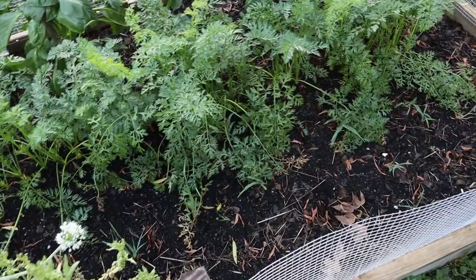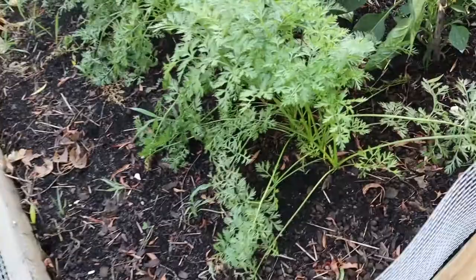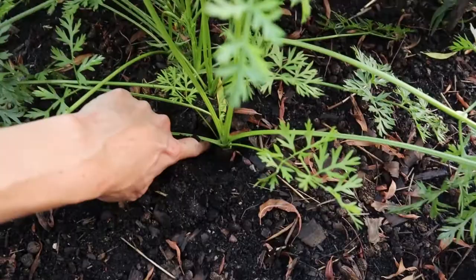One of the good things about the garden is my carrots actually, and they're doing pretty well, but there's not very many of them. But I think they're getting pretty big. I know you're probably not supposed to do this, but I like to see how big they're getting by digging around. Several weeks ago, I thinned them. I mean, this was probably over a month ago.